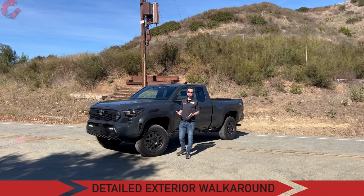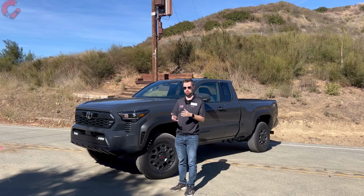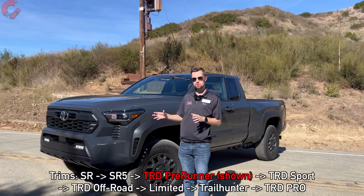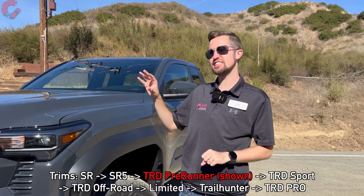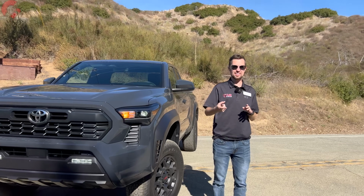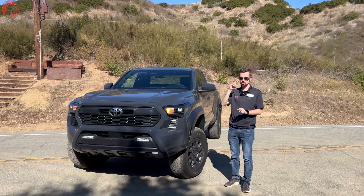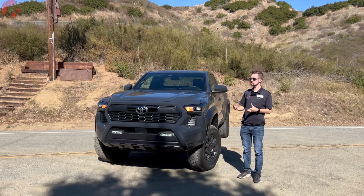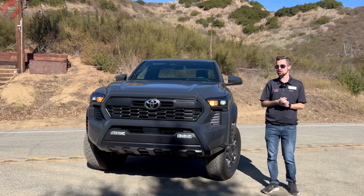Now before we dig into the exterior design, I think it would be useful to mention where this is positioned in the trim lineup. So this is going to fall right in between the SR5 and the TRD Sport trim levels. And what's interesting about this model mainly is the fact that it's only available in the extra cab configuration, so that's just 2 doors, and it's also just 2-wheel drive. And we'll talk about that a little bit later in the video.